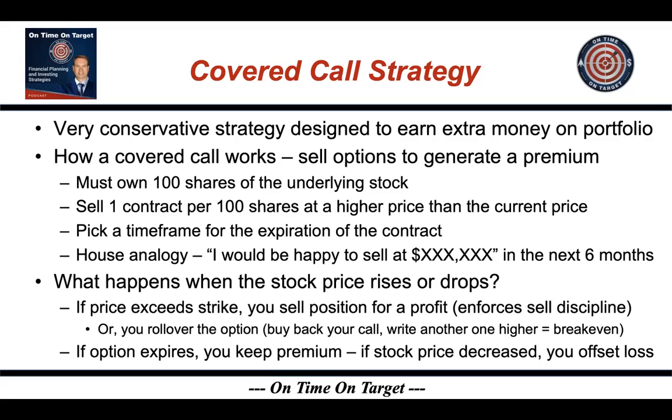So you're not being greedy. You're not trying for home runs. You are definitely hitting singles with this strategy. So we already talked about if the price exceeds the strike price, you sell a position for the profit, and you get to keep the profit. And of course, you keep the premium. Or you roll over the option, which is called rolling out and up. You roll the time out and you roll the price up.